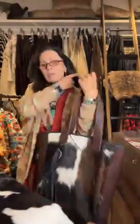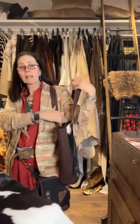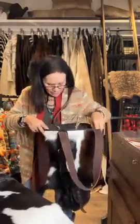So I love it because you can have this bag on and it grips. It already grips because it's got that wider strap, and then the suede itself grips to your clothes or your skin, however you're wearing it. Then what I like is that I can get into it, it's still on my shoulder, and I can see everything down at the bottom.